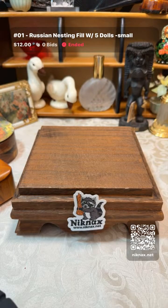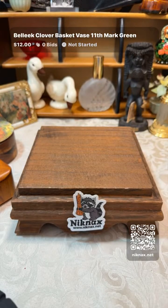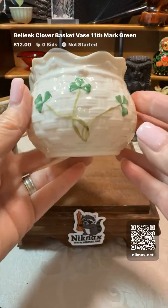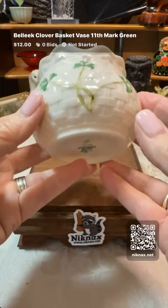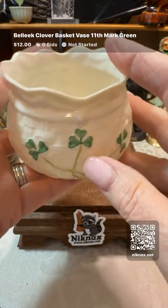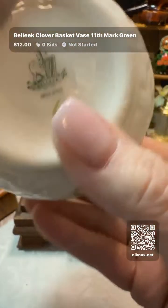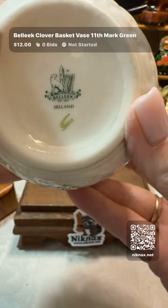Hi, B. Furness. Welcome in. I just started going down the line, so if there's something you want to pull up, let me know. I have quite a few pieces of Belleek out today. I just pulled some of it I just purchased, but some I already had on the shelf. And I tried to put which mark it was. So this is a clover or shamrock. This is a basket weave vase. It is the 11th mark, which makes it more contemporary. So in the 2000s somewhere.